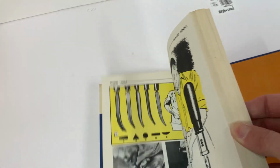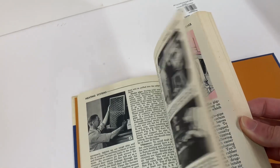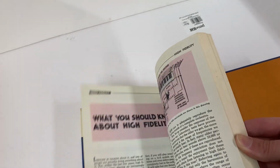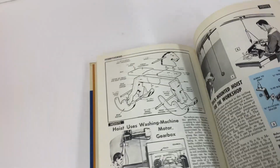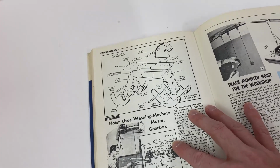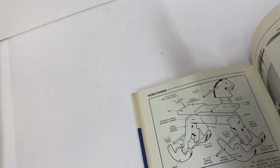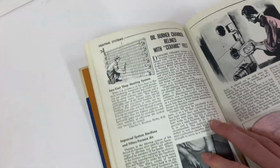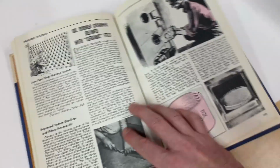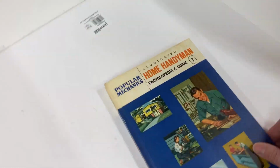All right, as you can see, pretty old school instruction manual, but what'll happen is, let me see if I can find an example. Okay, here we go. How to make a wooden rocking horse. You know, not crazy simple or anything, but a home project for your general person. And then you change the page and it's how to reline your oil burner with ceramic felt. Oh yeah, that's a simple at-home project for your regular guy or gal that wants to do a home project.